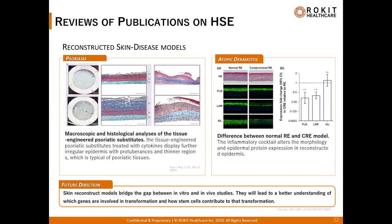It is also possible to study disease models such as psoriasis and atopy, which are representative autoimmune diseases. And these publications show that. You can refer to these for more information. Immune disease models can be induced by introducing various combinations of cytokines. If you look on the left, in the case of the psoriasis model, the research group basically shows that they have created human skin equivalents that mimic what we see when skin has defects of psoriasis.